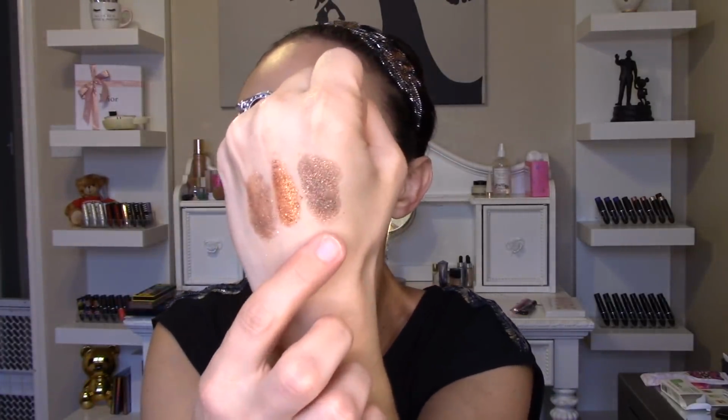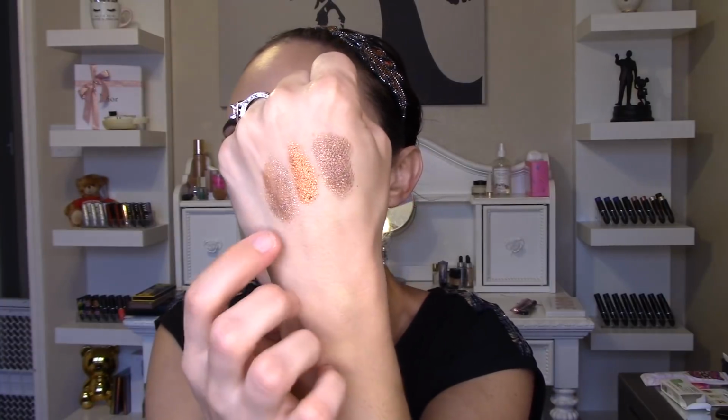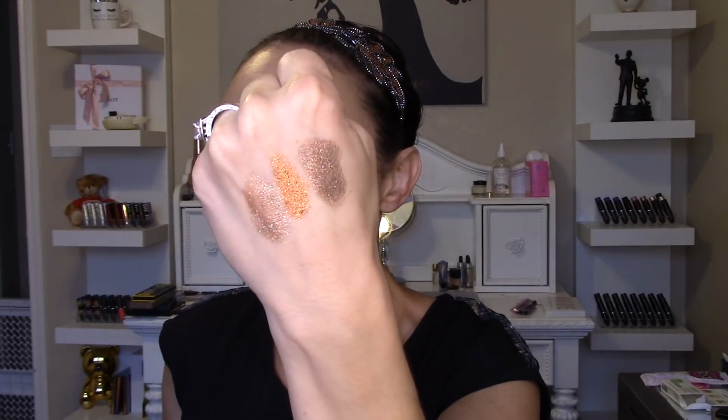But these are what these things look like, and they are so stunning. So Topaz Flash, and I've already used it on my eyes. Love it. And then you've got Copperazzi and then Gleam Girl. So super sparkly, really amazing, especially for the upcoming holiday season.